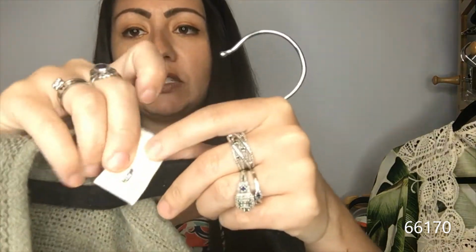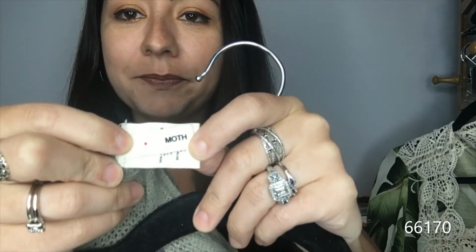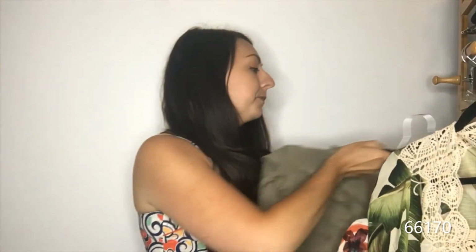This is probably, besides Free People, the one I find. Well, I find Maeve quite a bit, but this is probably after Maeve. This is a tag I find quite a bit, and it's very unassuming. It is Moth, with a little dot. I do find Moth pretty often. This is actually just a, what do you call it? You wear it over. I can't remember what it's called. It's a sweater type thing. But that's Moth. I apologize if you hear thunder. It's storming outside, so yeah.